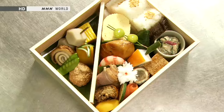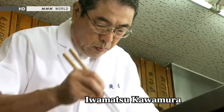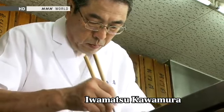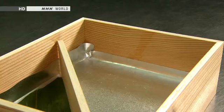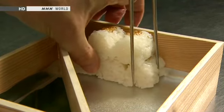The second important factor is the actual technique of presentation. This is Iwamatsu Kawamura, the 5th generation operator of the Bento catering shop. First, a generous amount of rice is placed at one end of the box.